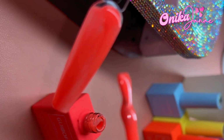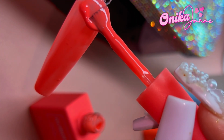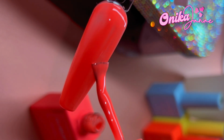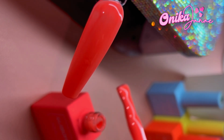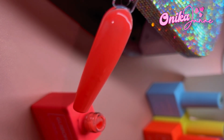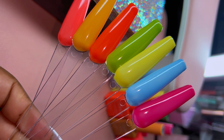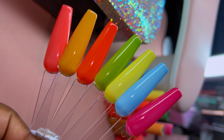So obviously this is going to be part 1, but I'll have part 2 of the other gel polishes coming soon, maybe in a day or 2. Be on the lookout for that. But in all honesty, I'm a little bit shook at how amazing the quality of these polishes are. I honestly didn't expect them to be like that, and the colors are just so gorgeous. Look at that.